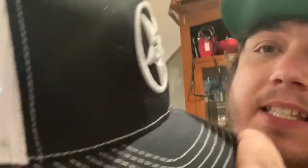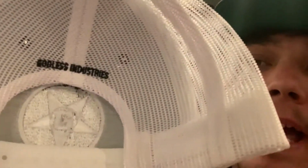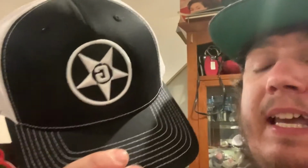All right, I'm back. So we are gonna talk about this next box, which I got. It's all from Godless, and I'm very, very excited about this. So here we go. First thing I'm going to pull out of the box is this Godless hat. Now, as you can see, this is a really good embroidery. This is a good hat in general, you know? Even says Godless Industries on the back. This is a good-looking hat, guys, and it gets better.